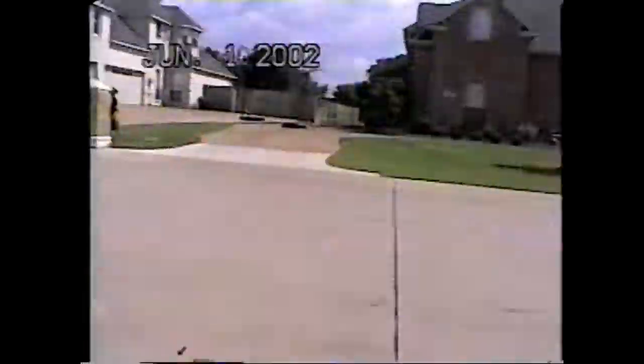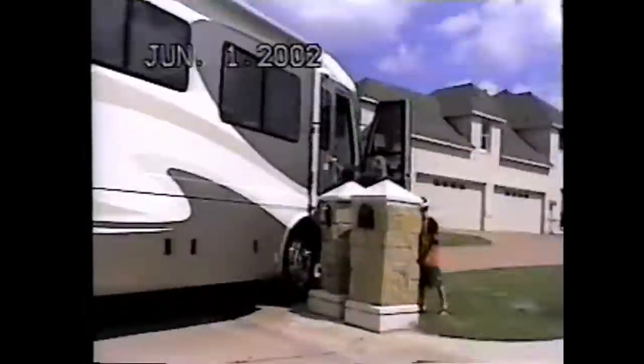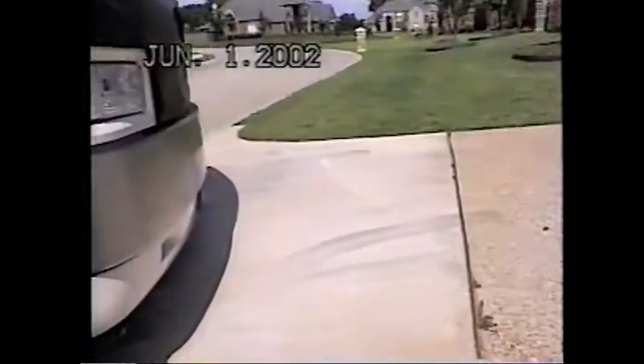Ready, set, go. Emergency, we just hit the mailbox. We just spoke with him earlier. He's never hit anything in his career of driving. We will now show you the dent on the side. Go close up of the car.